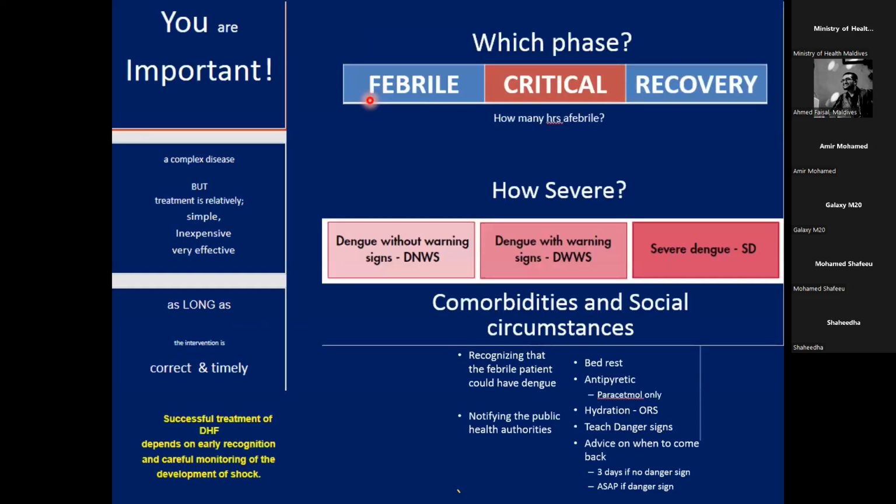So that's what I want to share with you regarding the cases. In summary, again, it's very common in molds. Once the patient comes with a fever, especially when there's no source of the fever, please ask these 2 questions: which phase it is, febrile phase, critical phase, or recovery phase. In the febrile phase, you have to actively look for danger signs and tell them about the danger signs.